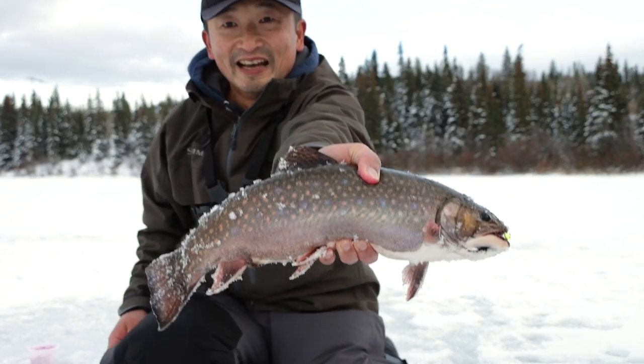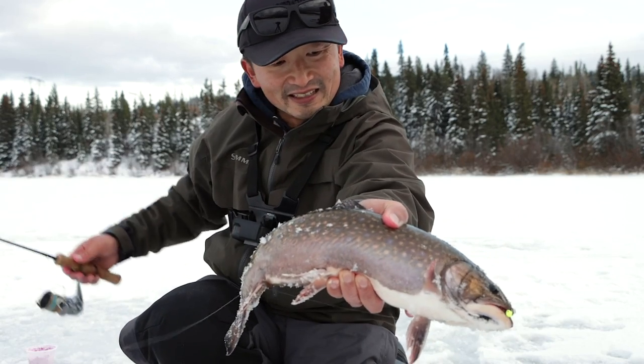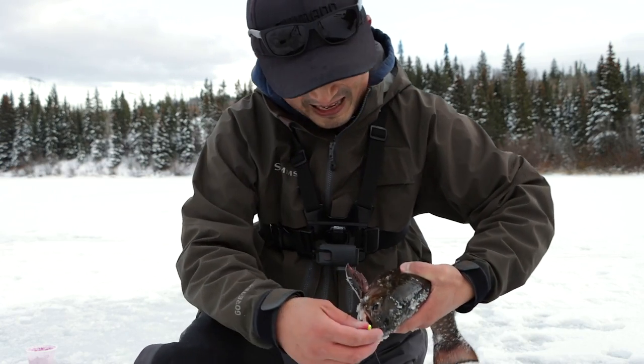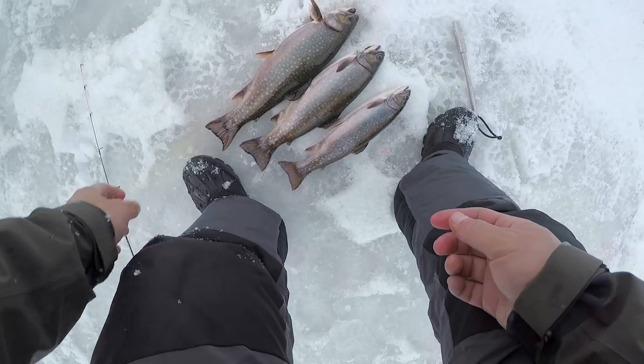Oh, that's a big fish. Oh my god, that's a big fish. Wow. That's a nice one. This one's even bigger. It's about 3 pounds. I just came in and smashed it. It's only about 3 or 4 feet deep there. Well, I guess big fish do hang around the shallows. Woo!